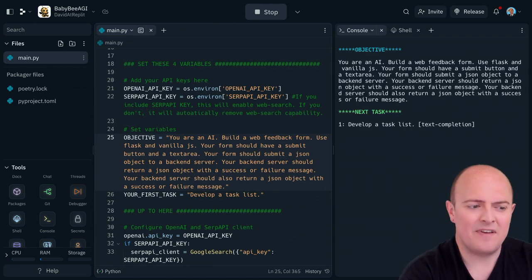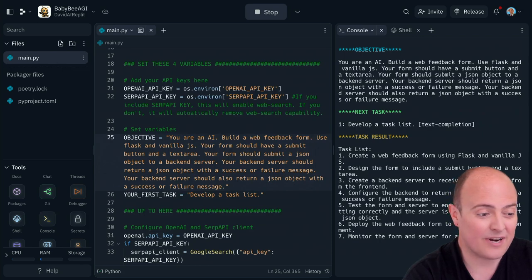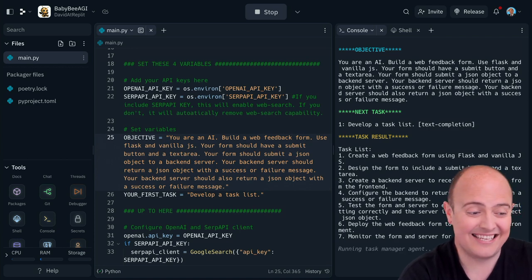Let's go for a web feedback form, but everyone does that. So let's add submit buttons, text areas, submitting JSON to a backend, and a backend server that brings the JSON back with a success or failure message. Now, it looks good to me again. I'm a bit concerned about deploy and monitor. They are tasks that I would expect a human to be working on.